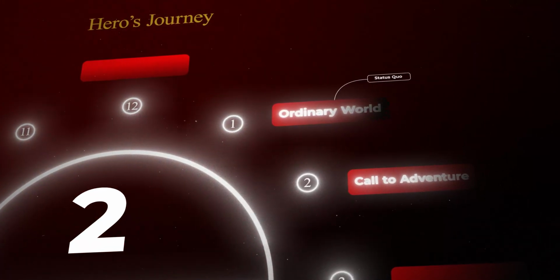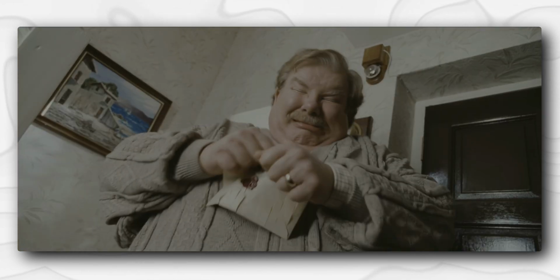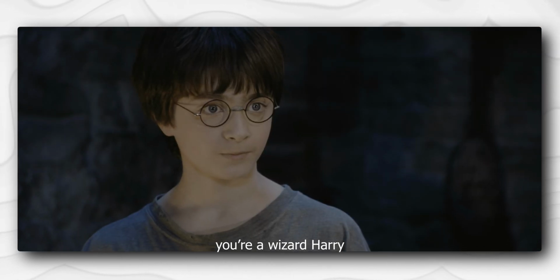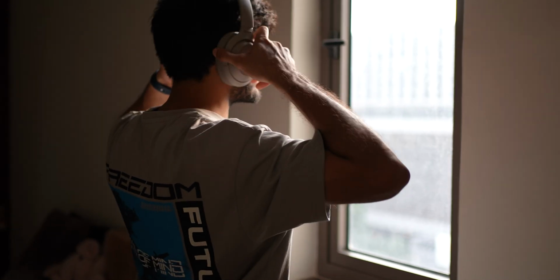Second, call to adventure. Harry receives his Hogwarts letter, his call to adventure, but the Dursleys try to stop him from answering it. Then Hagrid bursts onto the scene and changes everything, revealing that Harry is a wizard and belongs in a magical world. For you, this is where you introduce a challenge or opportunity. It could be a new project, a fresh start, or a problem that needs solving. This is the moment that sparks the start of the adventure.